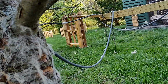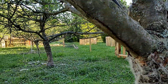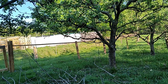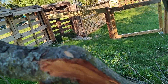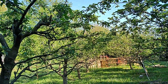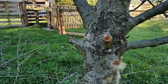But this tree, they've been eating the bark. And I was told by someone that this can ultimately kill the trees, because I thought, well, maybe they'll settle down since all the blossoms are gone now. But here they have been eating these fruit trees. So I'm going to continue showing the damage. I love the Katahdin sheep, but they are quite capable of really damaging fruit trees.